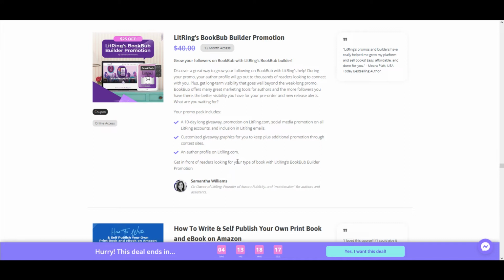So I'm not actually clear on how that works. I mean, clearly you're going to be on LitRing's ecosystem. Are they any good? Again, I don't know. I would say look up... I have a whole bunch of tabs open of things I want to look into, but LitRing was not one of them. So let's just take a quick look at what this is.